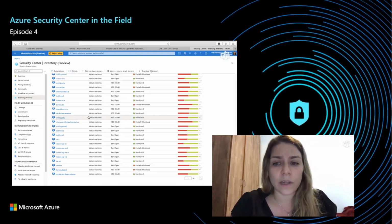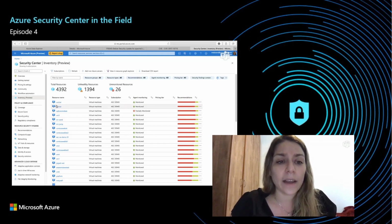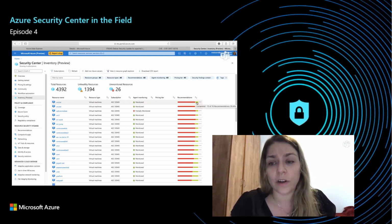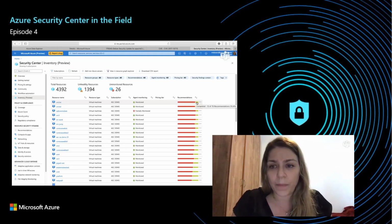And I can see the list of resources. I can see the names. I can click on any one of them and dive into the details of the resource. Of course, I have the resource type, the subscription, and the agent monitoring, which is also portrayed in the summary I showed before. But I also see the actual status. The entire grid can be filtered and sorted. And I also see at the end the recommendation status. So I can see how many active recommendations I have, the red ones, and the green ones, which are completed, meaning I have no action to take.